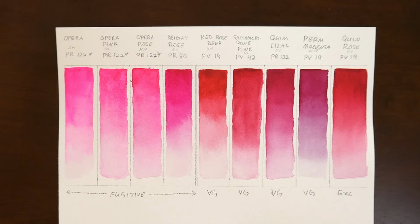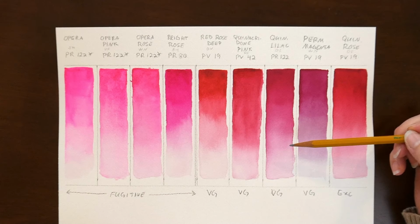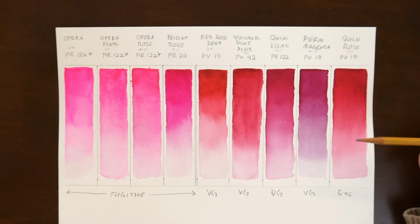In fact, if you go to Daniel Smith's site, you'll see their swatch of this is actually quite purple, looks more like this. But in my hands, and I know of another artist, she found the same thing, it's really more of a pink. So this makes Quinacridone Lilac a great alternative to opera to get those pinks. Now, it's not the same, but it's very nice. You can mix them with other colors and get some brilliance. I'll show you a couple examples of where that works.